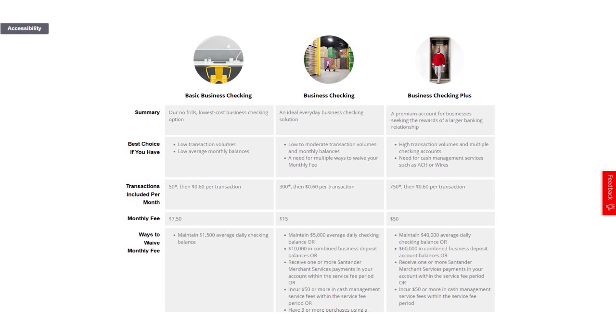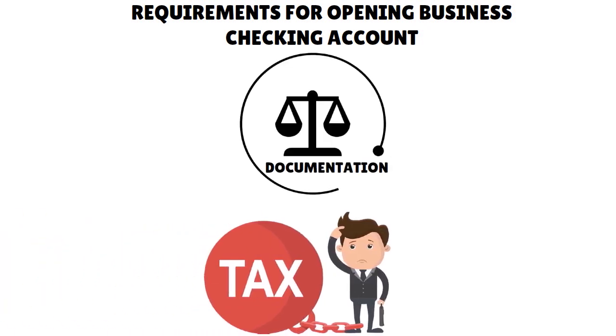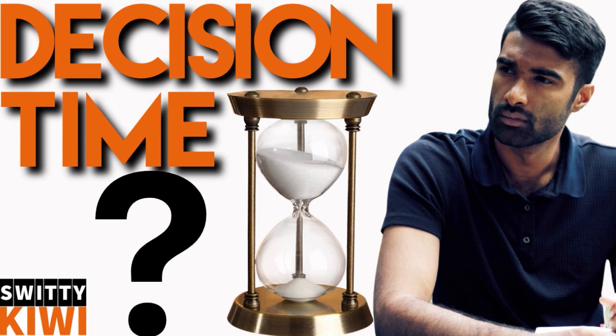And this is something they have revamped recently. So here are the new requirements for opening a business checking account. So you need legal documentation for your business with business tax ID, aka EIN. Remember, big decision time. Do you currently have an EIN? If you don't, right now you want to go to the IRS's website and apply for an EIN, an employer identification number. When you hear the terms business tax ID and EIN, they are interchangeable. They mean the same thing.